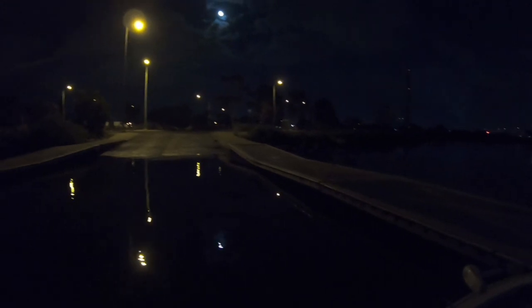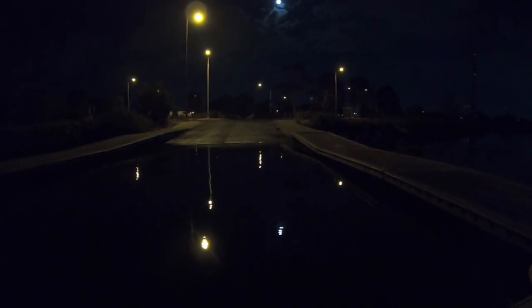Good morning again, everybody. Welcome to another Fish On adventure. Today, we're back out at Port Melbourne, chasing some flathead, maybe snook, and probably pretty sure pinkies. So just at the boat ramp, just launched. Looks pretty flat calm.